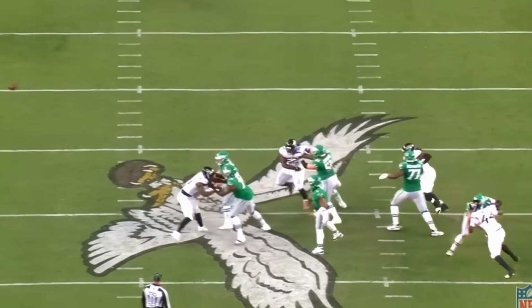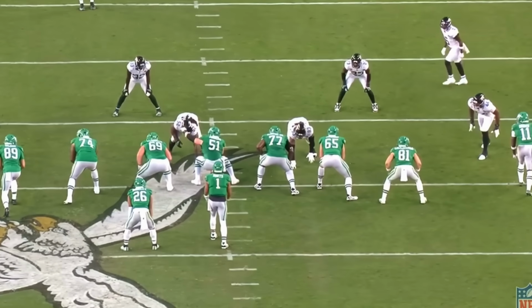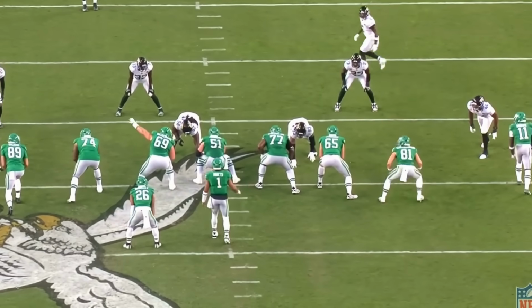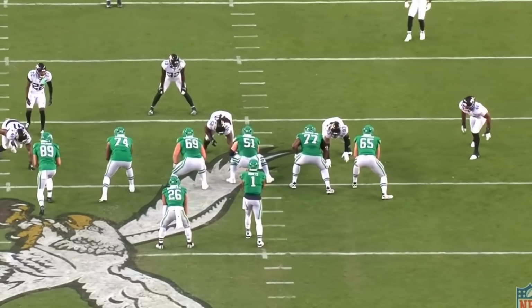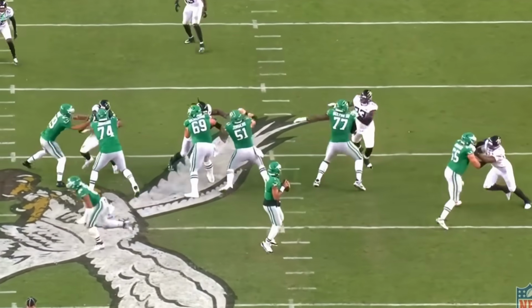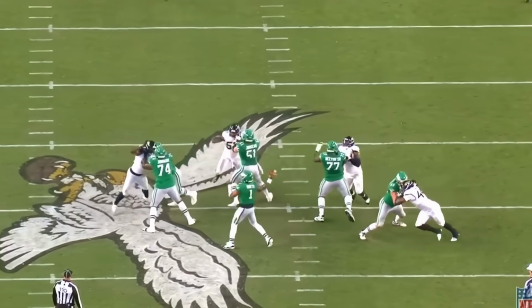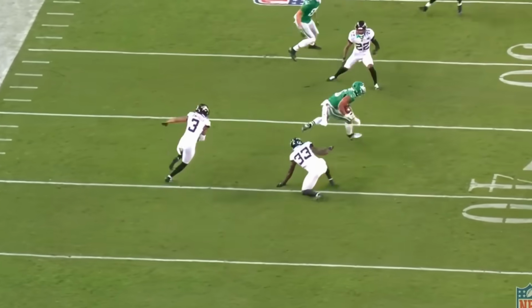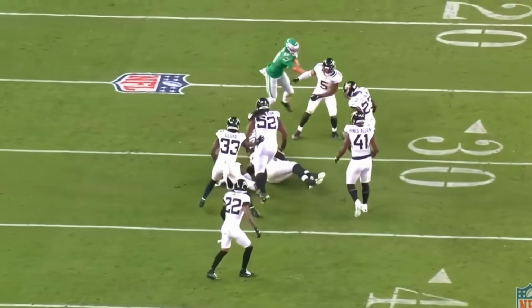Now, I mentioned 5-man pass protection earlier on in this video. This one's not a 5-man pass protection, and one of the reasons why the Philadelphia Eagles chose to keep in a tight end and potentially a running back to chip was because the left tackle did struggle a little bit. I think up to this point, he's already given up a sack and a couple of hits and pressures, but you're essentially going to try to help out the left tackle as much as you can. And just a really, really, really nice move right here by Saquon Barkley.